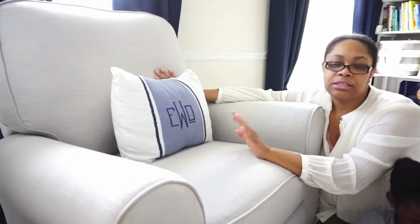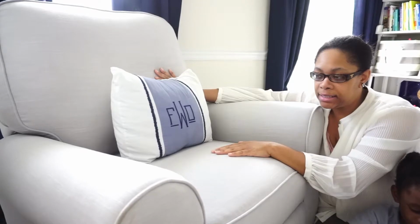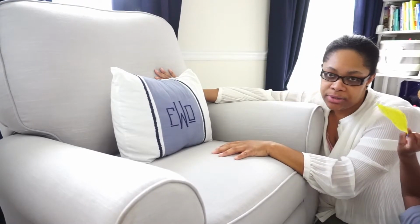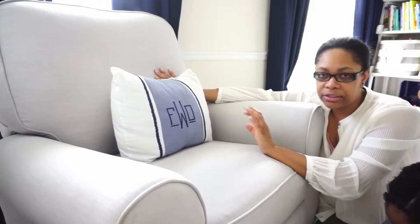Even if you're doing a small space in your own bedroom, if you can find a glider, a rocker, or something like that, it's perfect for a nursery.